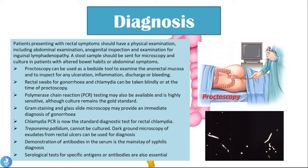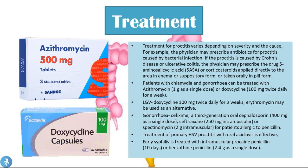Treponema pallidum cannot be cultured, and this is the bacteria that causes syphilis or syphilitic proctitis. And we usually need dark ground or dark field microscopy of exudates from rectal ulcers for the diagnosis. And if we look at this little image at the bottom here, we see those little Treponema bacteria on the dark field microscopy. Demonstration of antibodies in the serum is the mainstay for syphilis diagnosis, so we can also test the blood for antibodies, and we can do serological tests for specific antigens or antibodies to test for the different STDs in the blood.